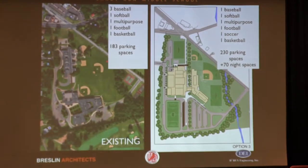This slide shows fields and parking. The existing conditions are on the left, the proposed conditions on the right. You have three baseball fields, one softball field, a multi-purpose field, a football field, and a basketball court. There are also 103 dedicated full-time spaces on the existing lot, 183. On the new proposed lot, we're looking at one baseball field, one softball, one multi-purpose, one football, one soccer, and one basketball court. On this scheme, we had 230 dedicated full-time spaces. In addition to that, where the buses would park in this chevron diagram here, you could have an additional 70 overflow spaces for after hours use.